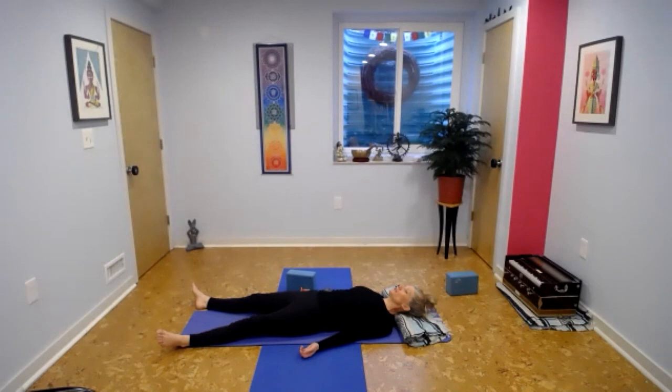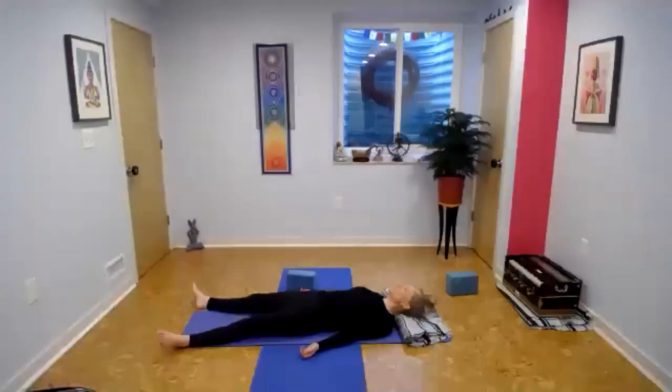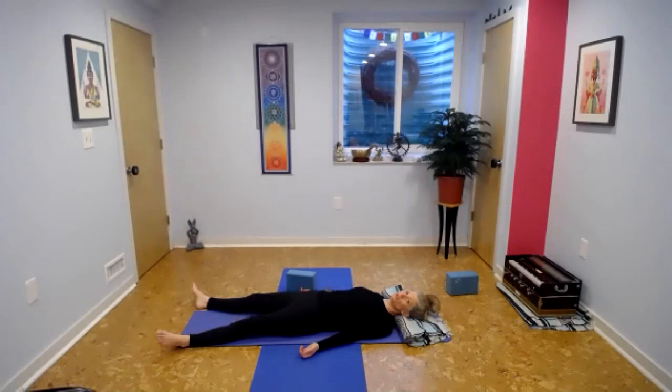Releasing effort from the jaw, shoulders, allowing the belly to soften. Allowing the entire body to be still and do nothing.